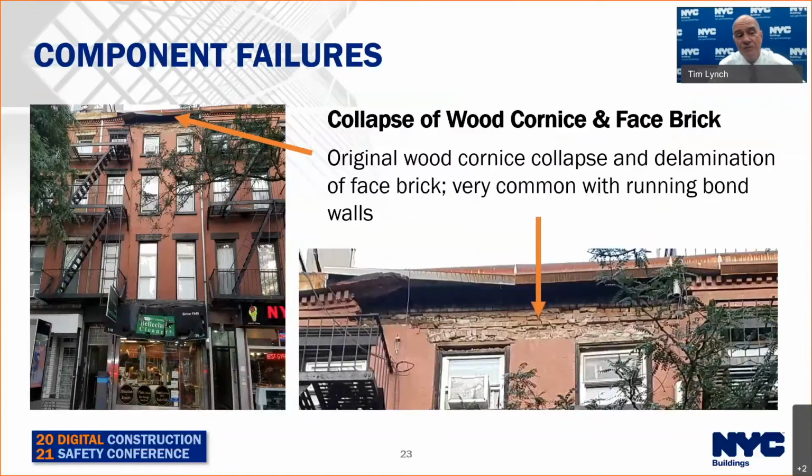Okay, component failures. We have them a lot as well. We have collapses of cornices. When the cornice pulls away, we lose that outside 4 inches of brick of these running bond walls. Very typical. See that photograph? We have it all the time. So the issue is now, how do you rebuild that wall? Do you have to take off that 4 inches of brick, which is peeling away from it? Do you restore the cornice? Do you move the tenants? Do you shore and brace the building? And the answer is you have to do all of the above.